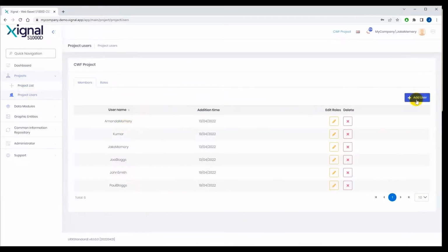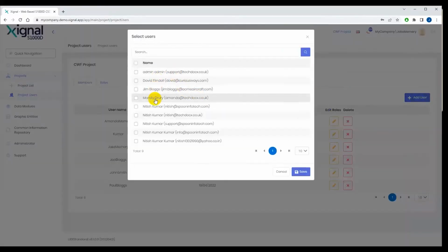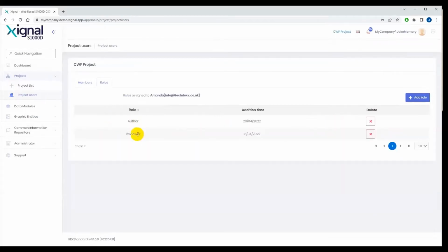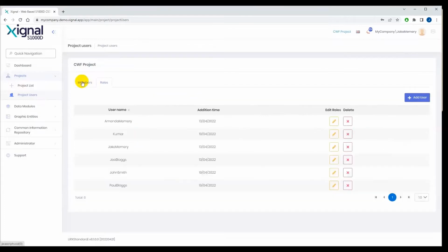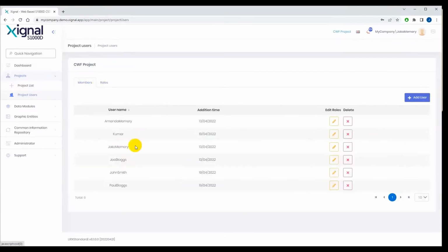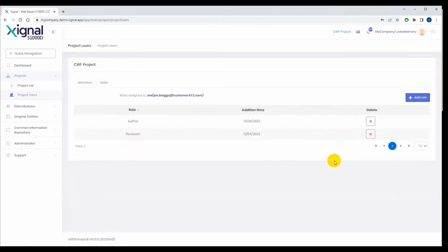To add new users, we would just click add user, and this is obviously looking at all those users that we saw earlier, and we could click any other users, and then we would allocate them roles by clicking on this button here. So for example, Amanda Memory, if I click on the button there, we can see that she is both author and reviewer. If we look at me, the same, author and reviewer. But if we look at Mr. Joe Blogs, we can see that he has been assigned the customer role.